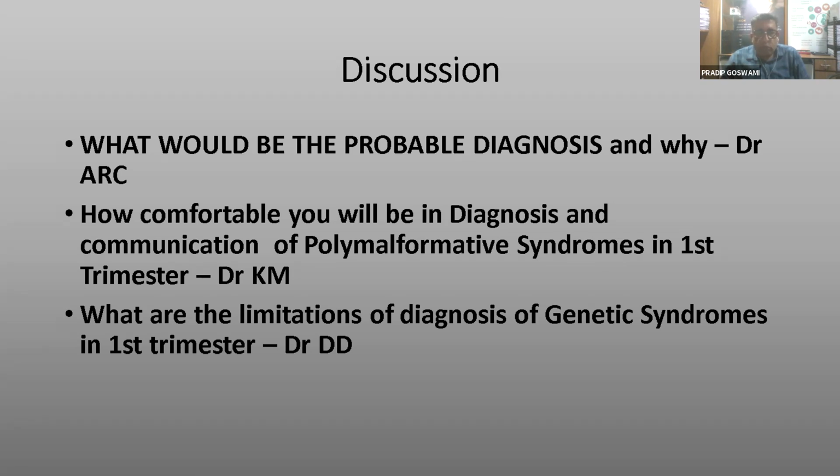How comfortable will you be in communicating to a patient in the first trimester that you have a polymalformative problem? Before answering this question directly, I just want to leave one question for Dr. Khurana to address later: whether I should call this a limb body wall complex or a body stalk abnormality, given the spinal deformities.